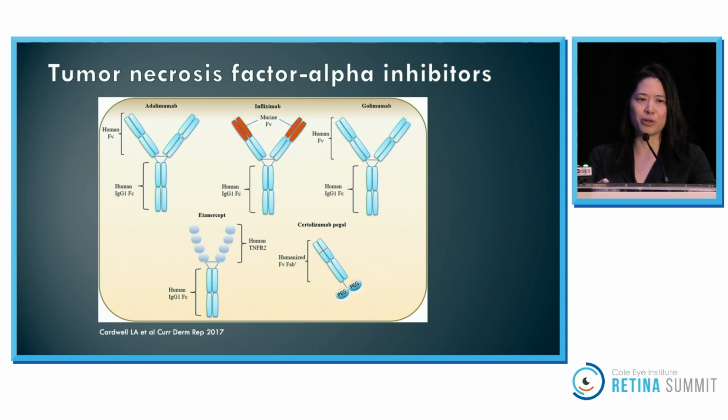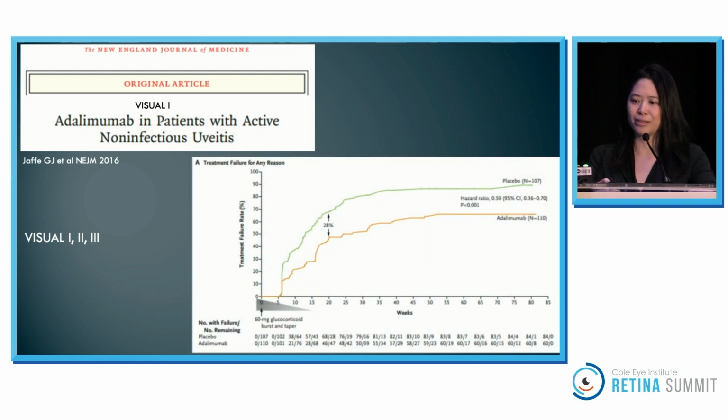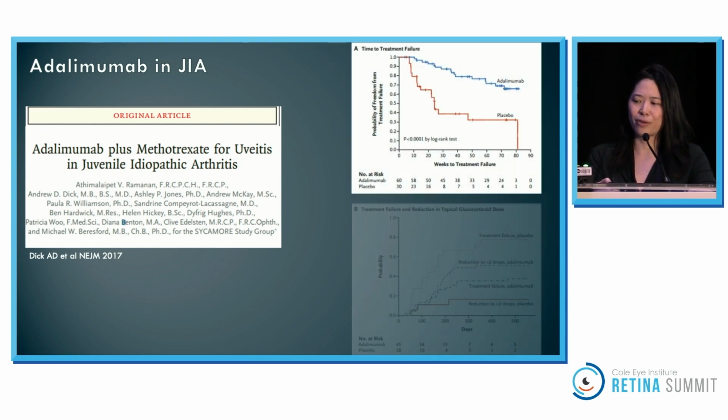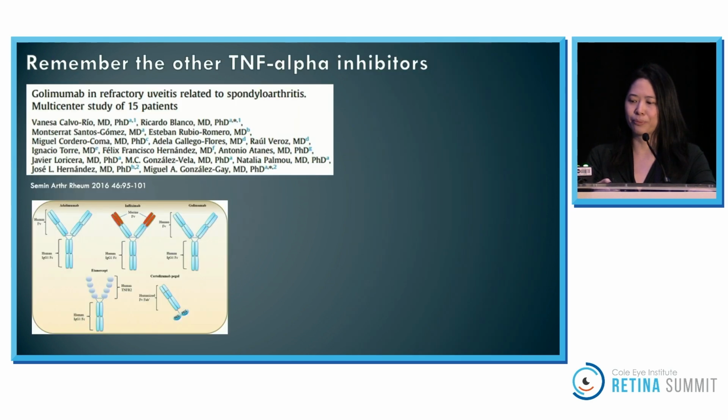In terms of the biologics, they mostly target the inflammatory cytokines, with the most common biologic being the TNF-alpha inhibitors, adalimumab and infliximab, used for non-infectious uveitis. And of course, adalimumab was studied in VISUAL 1, 2, and 3, found to be very effective. It was also studied in JIA-associated uveitis in the SYCAMORE trial, along with methotrexate, also found to be very effective. And so this is really a regular armamentarium for our pediatric uveitis patients now.